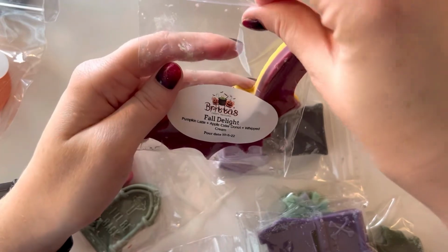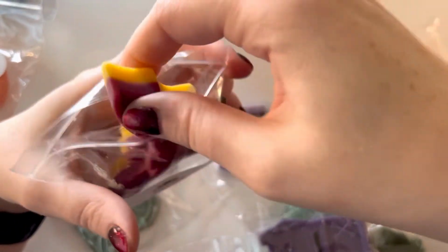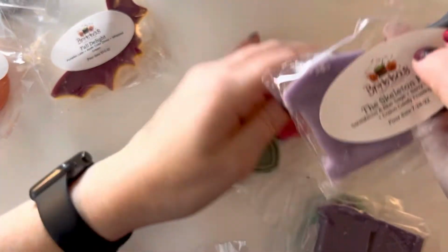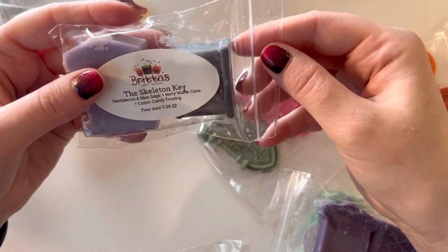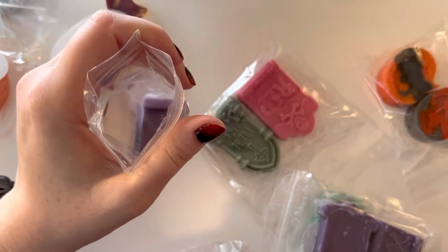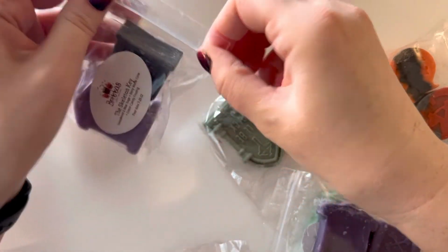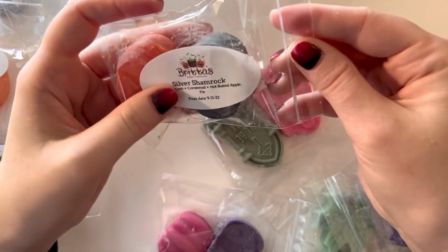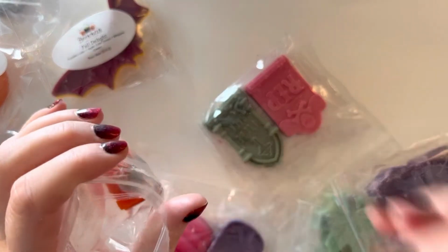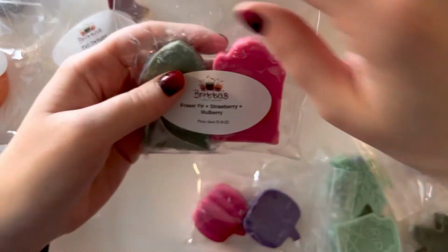Fall Delight, which is pumpkin latte, apple cider donut with cream. I really like that. Again, there's certain apple scents. I feel like it's apple cider with bakery that I can do. The Skeleton Key, which is sandalwood, blue sage, berry waffle cone, cotton candy frosting, which is a weird combination to me. It's so interesting. It's like sweet cologne, which is weird to say. But I do like that. Silver Shamrock, which is candy corn, cornbread, hot baked apple pie. Oh, no. Nope, not for me. That's an apple that I don't like. And again, none of this is against Britta's, just gotta say it a million times.